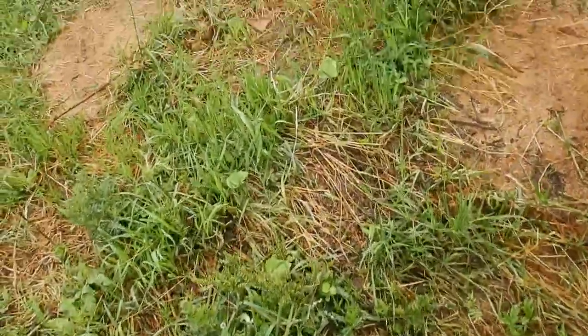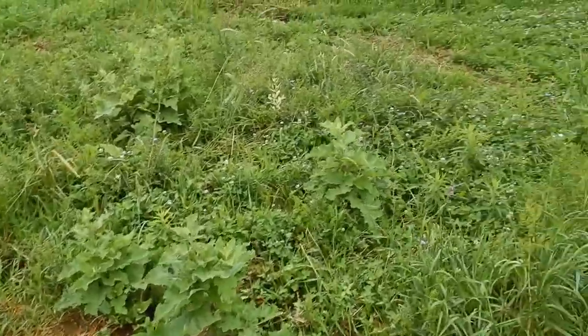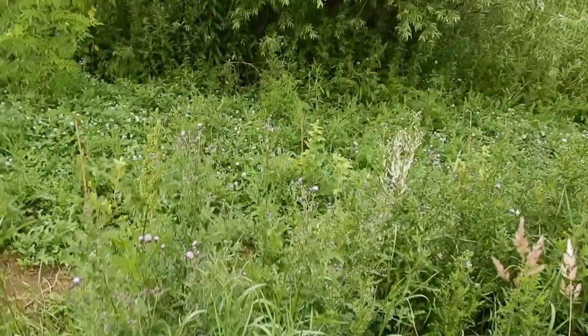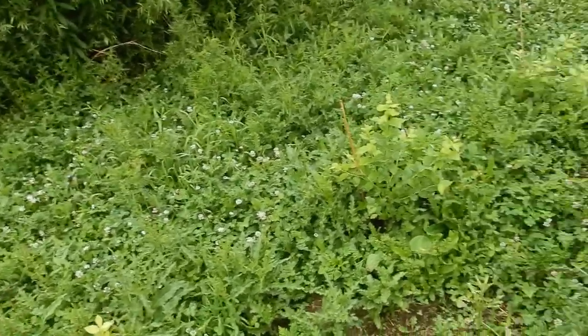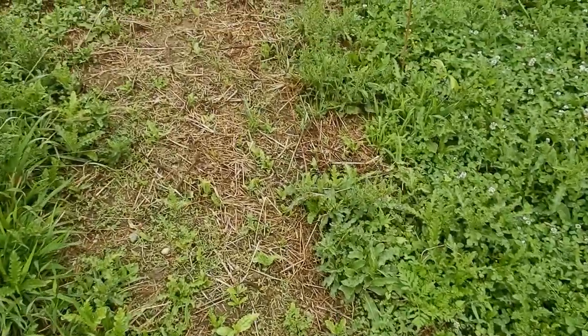greenery that's here, eating a lot of it, supplementing their diets, making the yolks yellower when you actually take a look at the eggs themselves. We still have ongoing issues with the integration of the young chickens. I'll get to that in a minute. I just wanted to show you what we've got going on here.